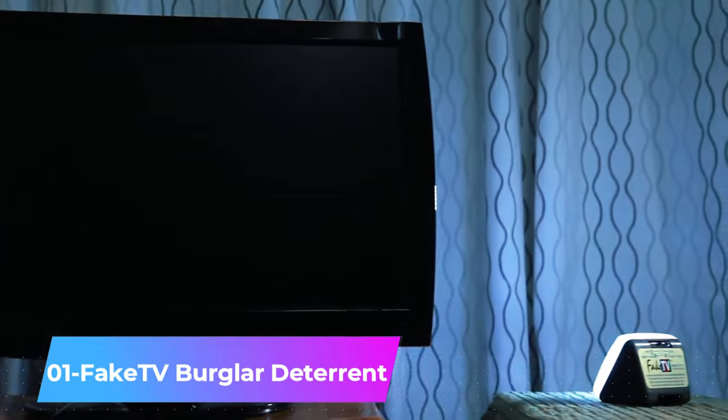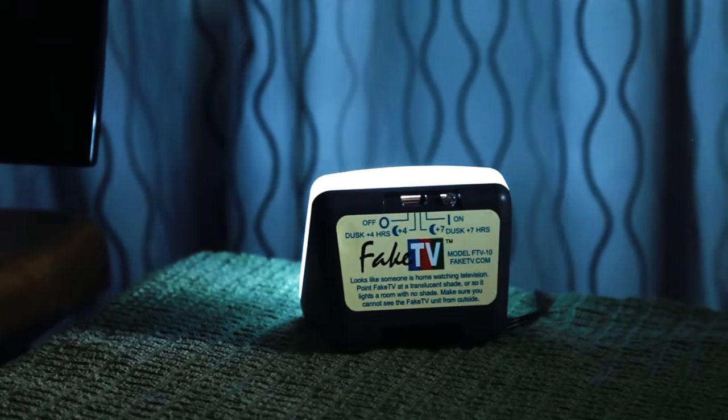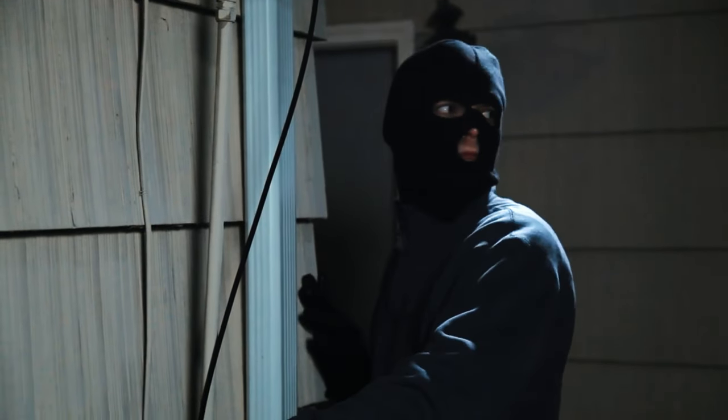FakeTV Burglar Deterrent. Inspired by Kevin McAllister's innovative use of a TV in Home Alone to scare off burglars, this device uses diodes to replicate a real TV's light effects. This gadget generates the television's flickering, portraying the house as not empty. The most advanced model mimics a 40-inch TV, automatically turning on at dusk and operating as per the designated duration, complete with sound effects from its built-in speaker.